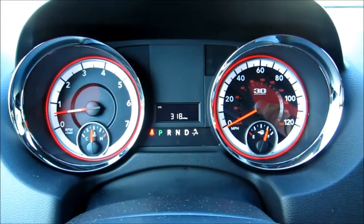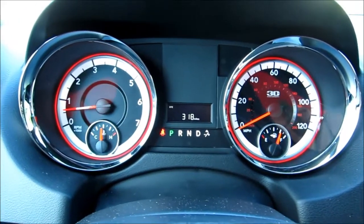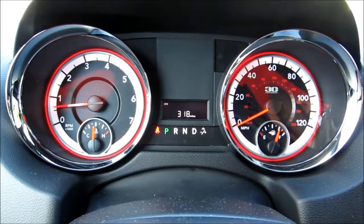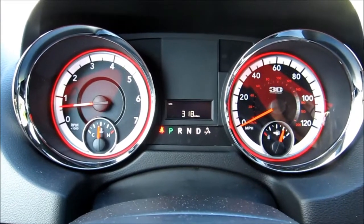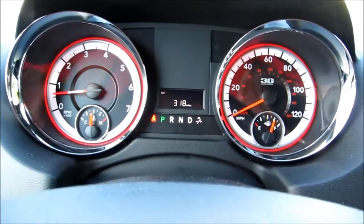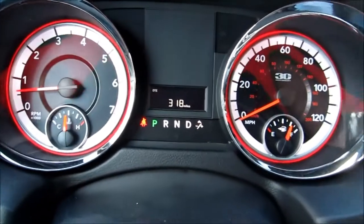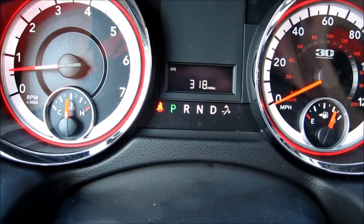We're looking at the gauge package for the driver. Very clean, very simple gauges, white with red outlines, makes it very easy to read, particularly at night. This lights up really well. So we've got our tach, our temperature gauge, speedometer, and in the middle of this is where we've got our digital support screen.